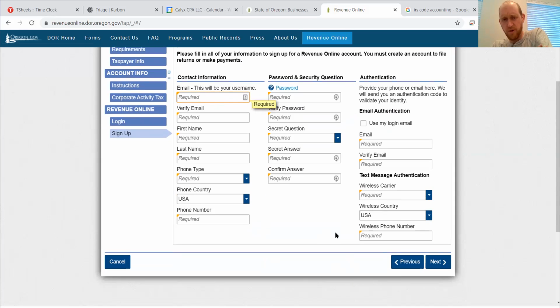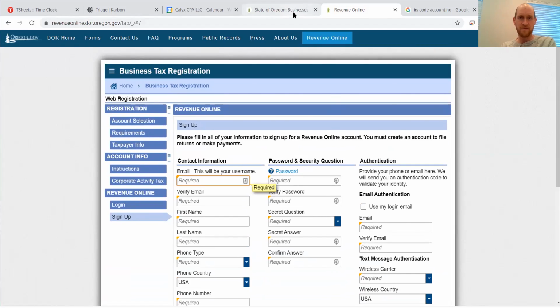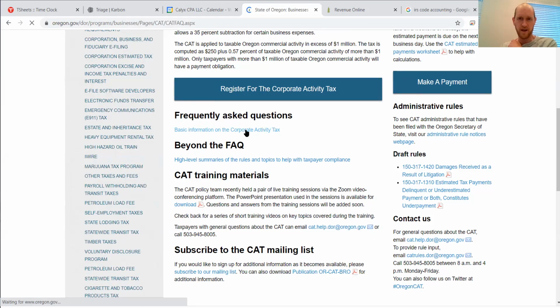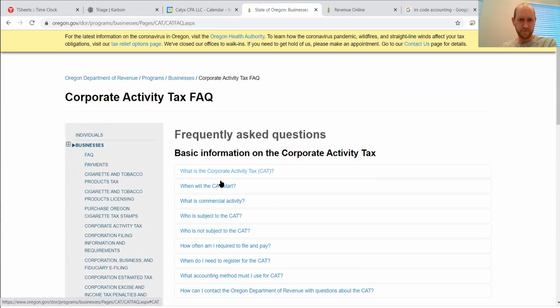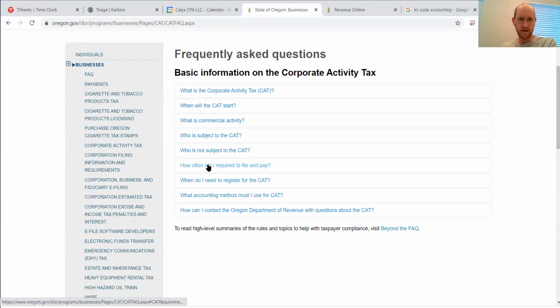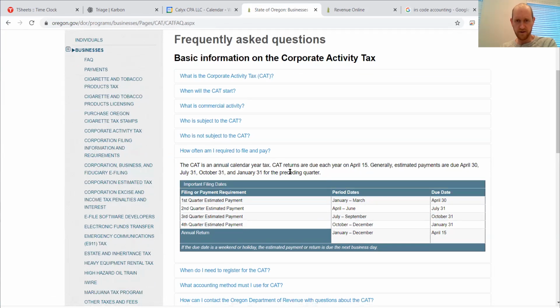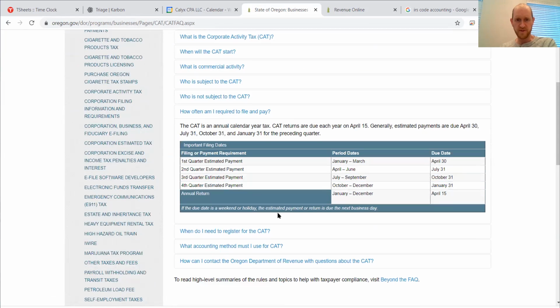Then reports need to be filed annually. There's an annual return. I'm going to send out another video on how to file that return. I don't think any of you I know of at this point are required to file estimated taxes. I believe there is a form that you need to file for estimated tax. I don't have that information right in front of me, but let me see how often I'm required to pay. Okay, here you go. The CAT is an annual calendar year. CAT returns are due April 15th. Generally, estimated payments are due April 30th for the preceding quarter.